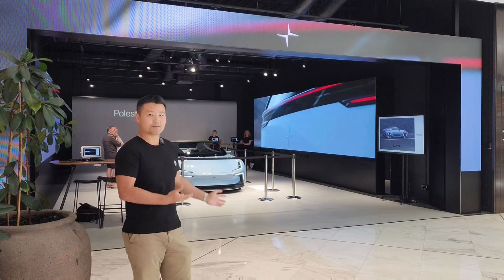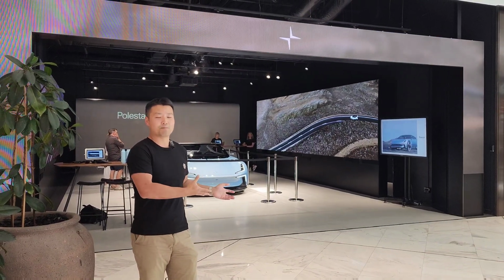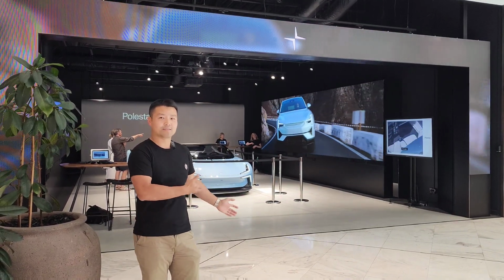Today we've got something pretty special, which is the Polestar 6 or the Polestar Roadster. They've just put in a pop-up installation here at the Newmarket Mall in Auckland, and we're going to be showing you around this concept car.